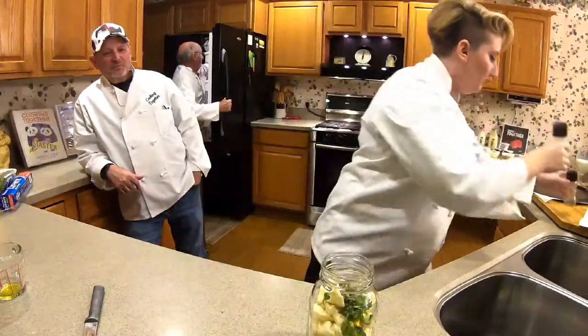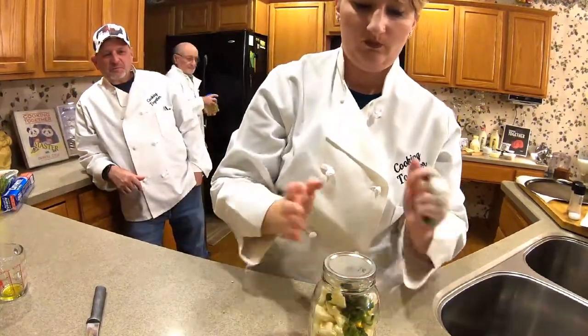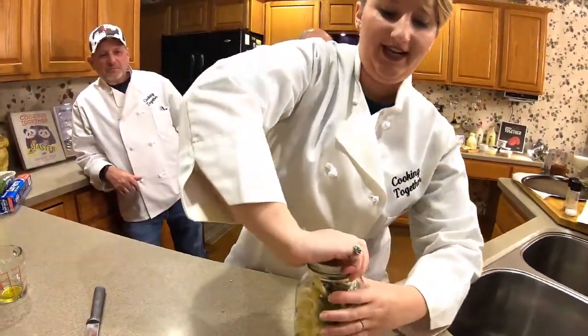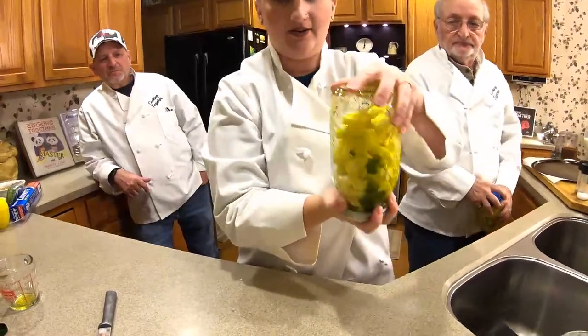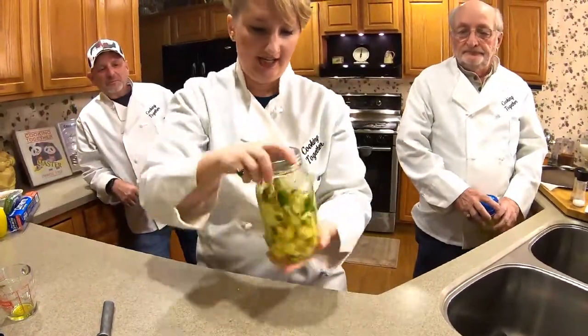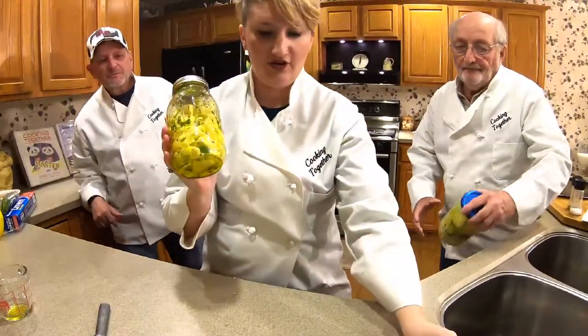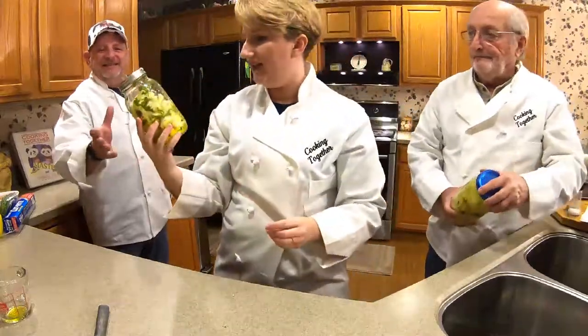Give that back to you. Then we're going to put the lid on real tight and mix this around a little. Oh yeah, give it a good shake. And then you're going to want to put this in the fridge overnight. You can do it longer. And let them just sit.